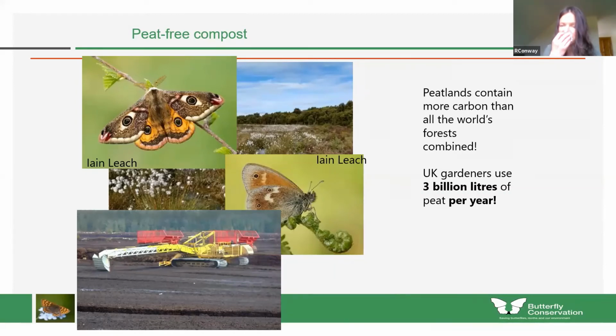I know there is a directive now and there's a target for when peat will cease to be used, but let's drive the market by not buying peat compost. And we can demand as consumers that we get better quality non-peat compost. And there are alternatives coming on the market that aren't half bad now. I'm using them myself to grow tomatoes.